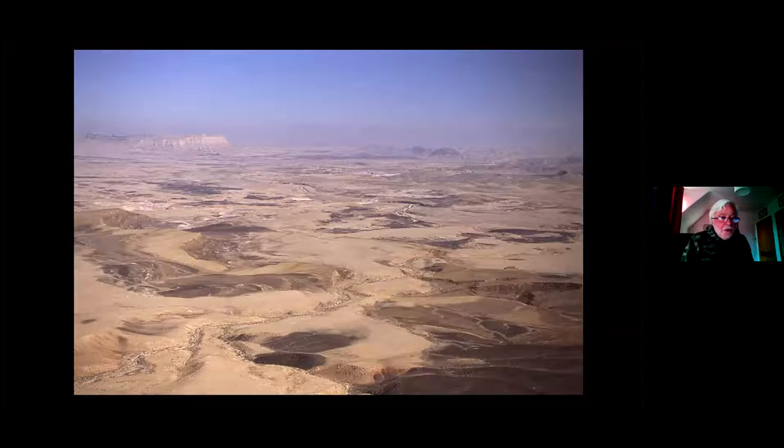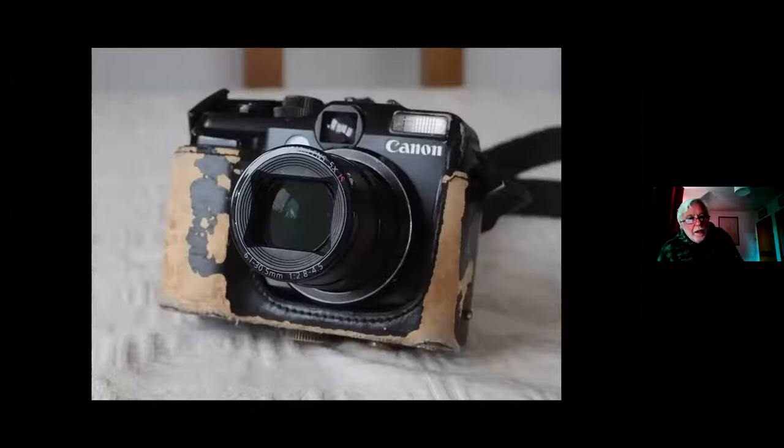And of course, at this stage, digital photography was coming into its own. So I figured that I could probably find something equally as good, if not better. And actually, this is the camera that I ended up with.